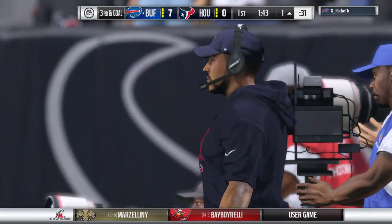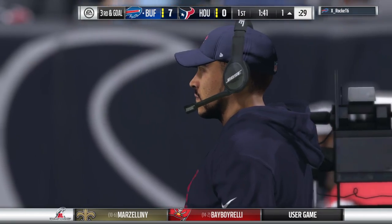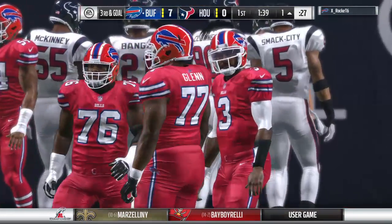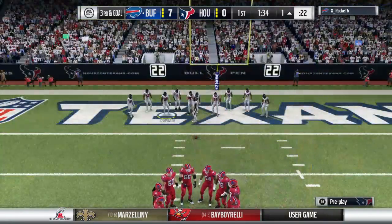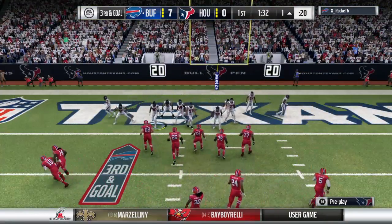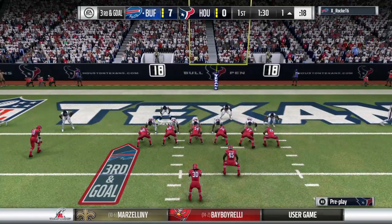Almost want to go Shakespeare here. My kingdom for a yard. Quarterback sneak, nothing doing. Better be careful. Shakespeare might sue you. Yeah, he might come get me, right? Good luck with that, Bard. Well, they held him out on second down, and now here's third and goal.